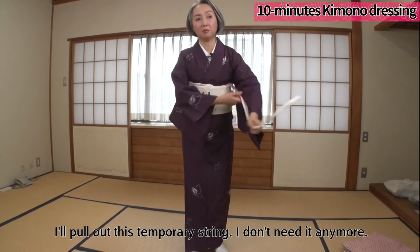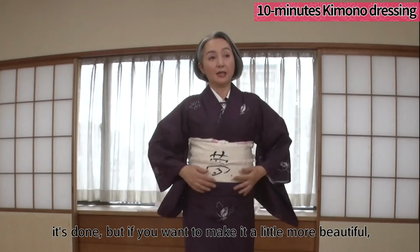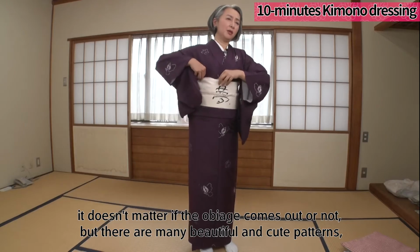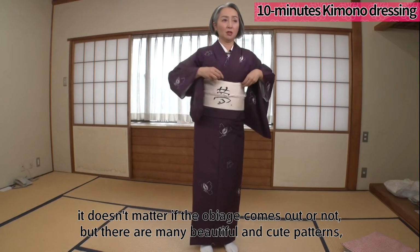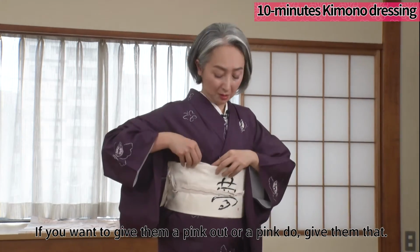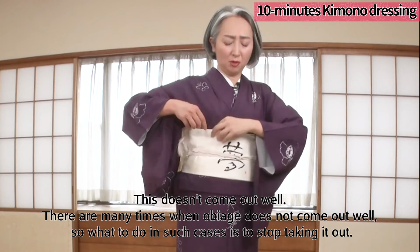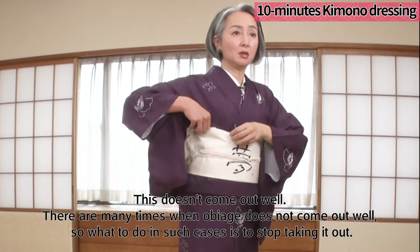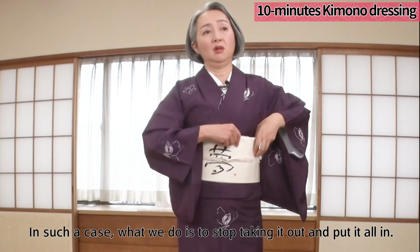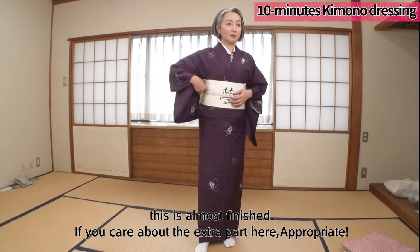I'll pull out this temporary string. I don't need it anymore. It's done. But if you want to make it a little more beautiful, it doesn't matter if the obiage comes out or not, but there are many beautiful and cute patterns. If you want to show them off, let them come out. This doesn't come out well. There are many times when the obiage does not come out well, so in such a case, what we do is to stop taking it out and put it all in. This is almost finished.